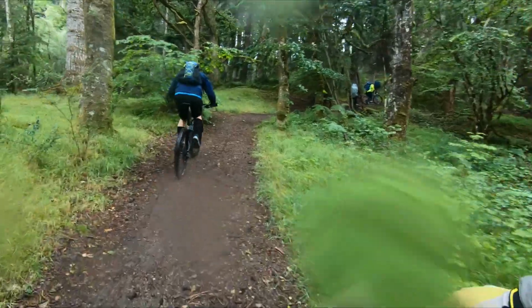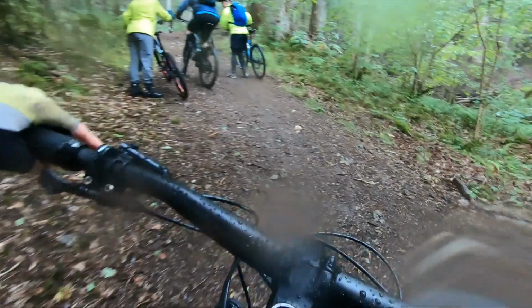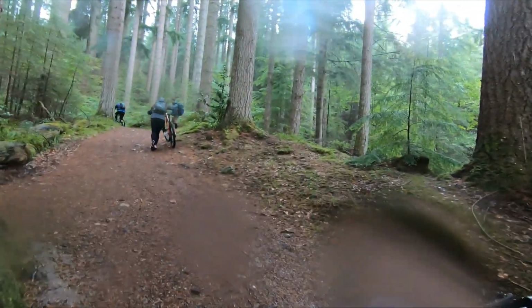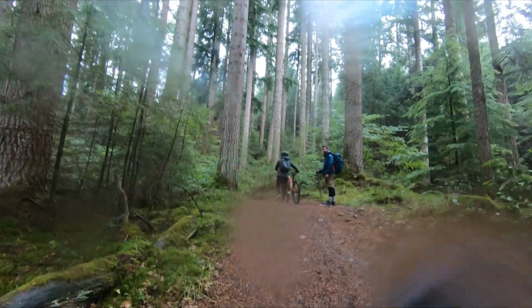This soft, dark dirt was easy to ride, and we got to our first steep climb of the day. Hey, look at that huge backpack this hiker is carrying. Oh my goodness. Good morning. Sorry. Look at those trees. Oh my gosh. Oh, amazing.